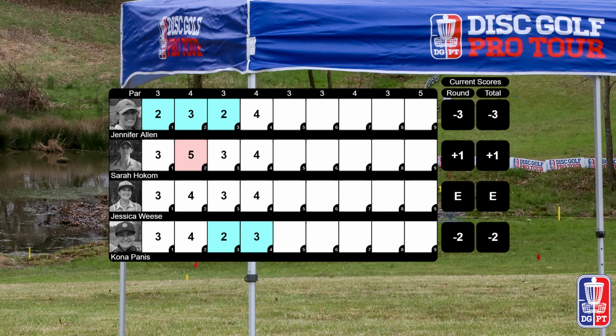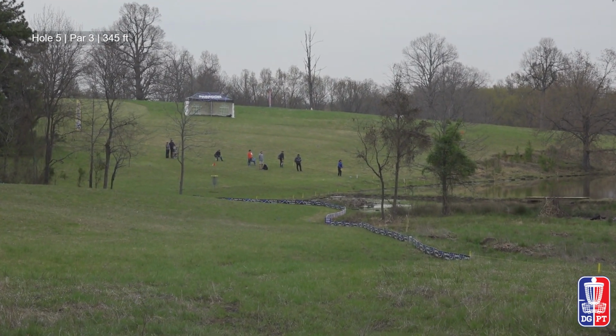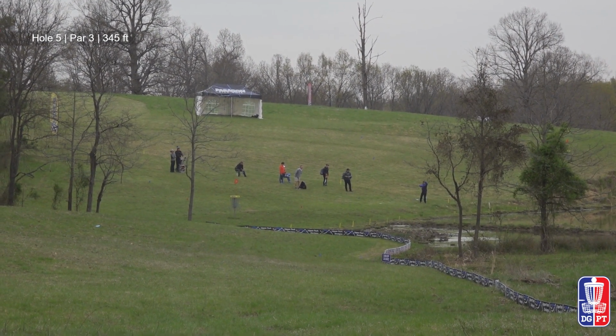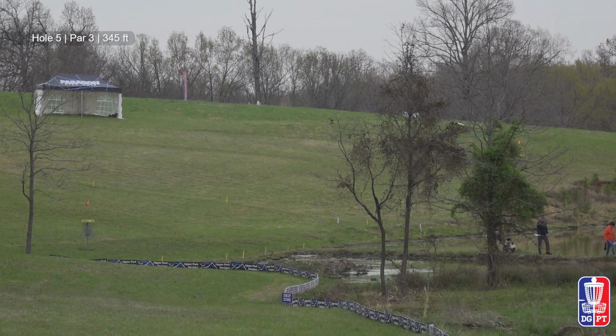So after hole four, we've got Jen Allen at 3 under, Kona at 2 under. That brings us to hole five. It's a really interesting hole. You get to make your decision if you're going to lay up or go for the pin. It's 345 feet for the ladies. Kona Panis plays it safe with a spike hyzer that sticks nicely into the ground, tombstones up.